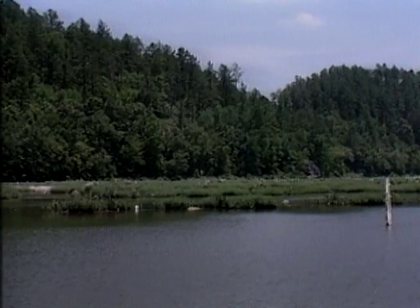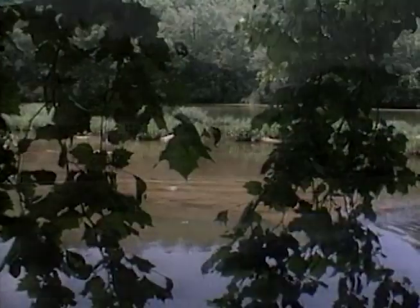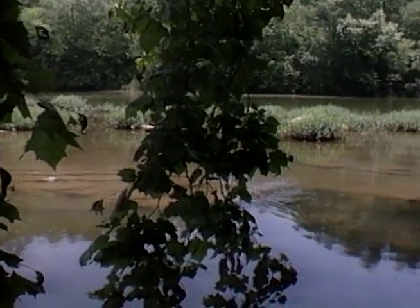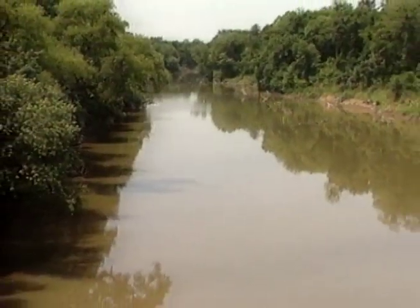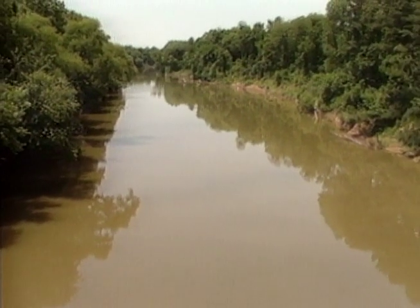For example, 119 species of fish are known to live in the Cahaba, including species such as the goldline darter, which is found nowhere else in the state, and the Cahaba shiner, which is found nowhere else in the world. Overall, the river is home to more than 50 species of threatened and endangered animals and almost 40 species of threatened and endangered plants.